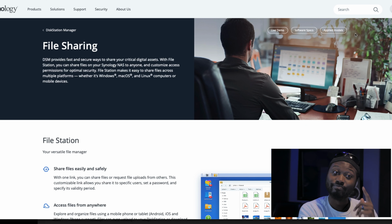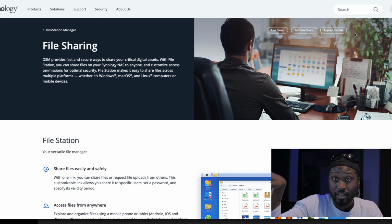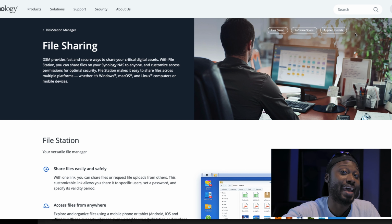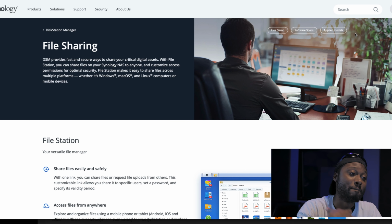File sharing. This was another one that had me like, oh, this is super dope. I can share files. The same way you go into Dropbox and right click and say share this with XYZ, you can do the same thing here. But instead of it being online, it's here on my NAS. So I have the files. Dropbox don't have the files. I got the files. Somebody's logging into my network and they're pulling the files directly from me. So I can easily share files with them.